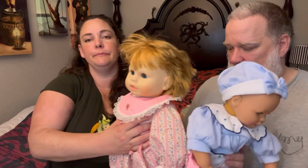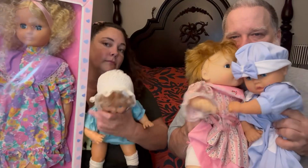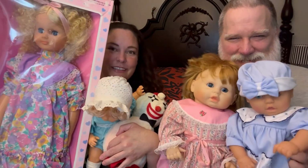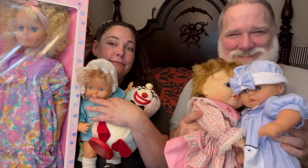You want to hold those two? Oh, I'd love to. I've got to get her carefully back in her box. One of my favorite things. And get the walker carefully out of her box. Hang with us and we're going to see if this thing walks. Here are the toys for today. These are all available for adoption.